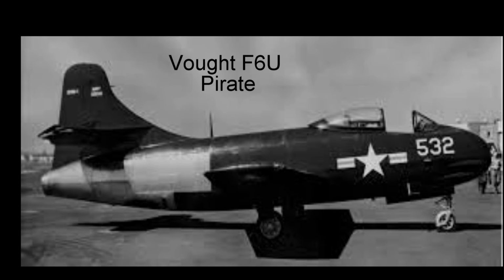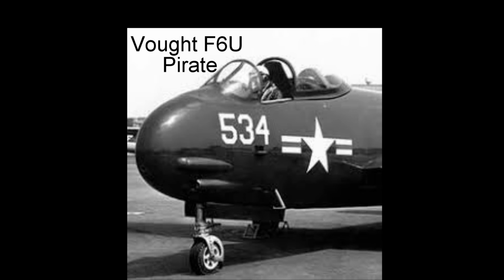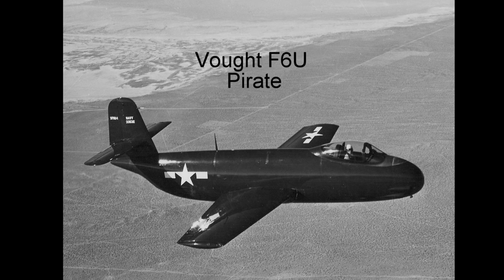Test flights revealed severe aerodynamic and directional stability problems requiring multiple changes, as well as the replacement of the metallite panels near the engine's exhaust with stainless steel ones due to overheating. The first production F6U performed its initial flight on 29 June 1949. The judgment from the evaluation was that the Pirate was unacceptable for operational use. Naval aviators gave the F6U the nickname Hound Dog.